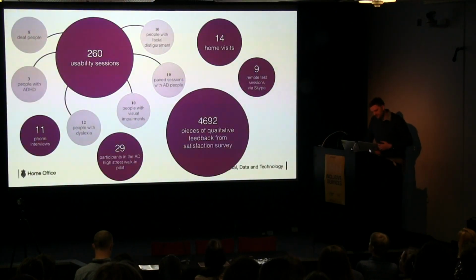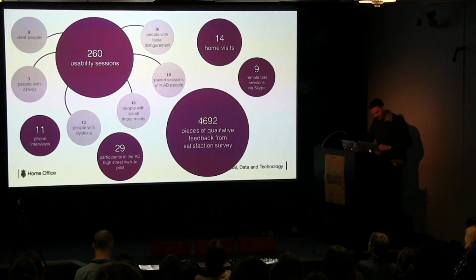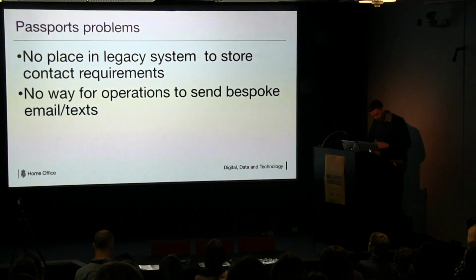So just by way of example, going back to the passports, this is what the passports team did. These figures are actually out of date now, but it gives you an idea of the numbers of different conditions they spoke to, so the number of deaf participants and so on, over the course of a year or two. The story doesn't quite end there though.